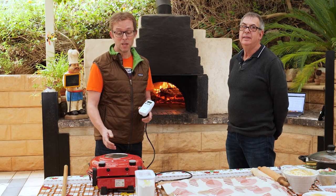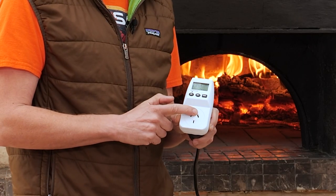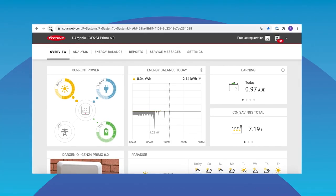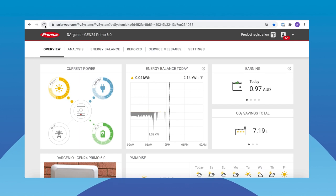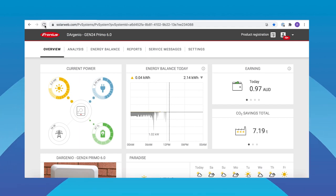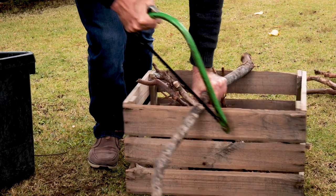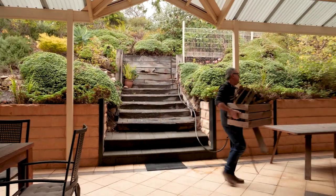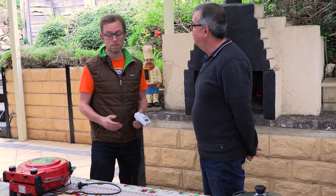So to know exactly how much energy and therefore how much it's cost us to cook a pizza in this baby, we've got an energy meter. This will measure the instantaneous watts going from Reno's solar panels and batteries to the oven. And as a backup, on Reno's laptop in the background here, slowly getting cooked by the pizza oven, we've got the Fronius monitoring. So we'll be able to confirm that the energy coming just from the solar panels and the battery. Reno, how long does it take to get ready and preheat your oven? 2 to 3 hours. How long does it take to do yours? According to the instructions, 10 minutes. Let's go.